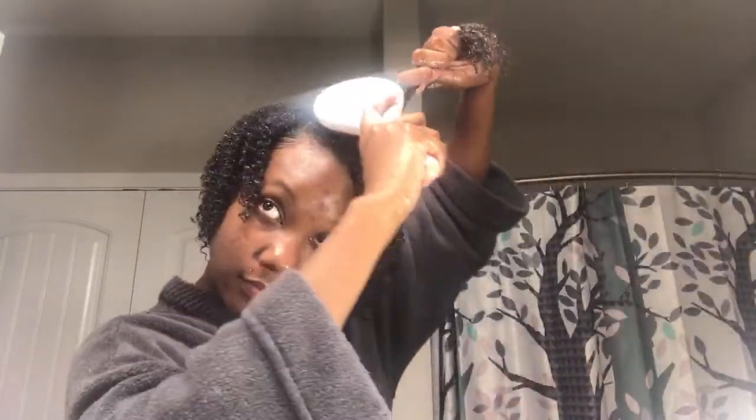All right, on to the last section. Ooh, okay, let me start at the ends. Sometimes I just get impatient and want to go towards the roots and try and yank it through, but that's not good. Don't be like me. Be gentle with your hair.